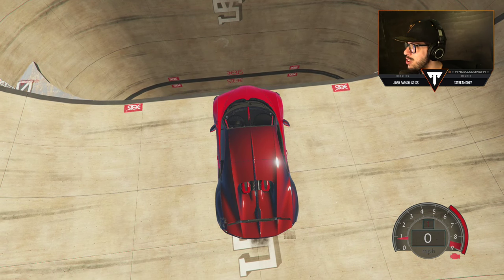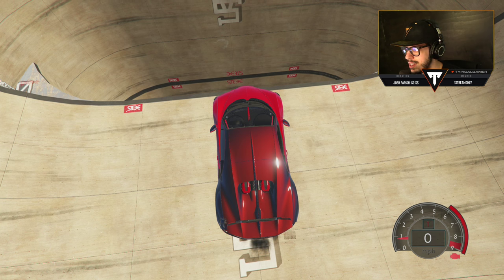A ramp that is vertical is called a wall. Chowku, that is the most wisdom-filled thing I've ever heard anyone say.